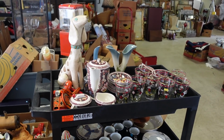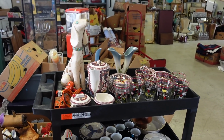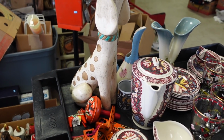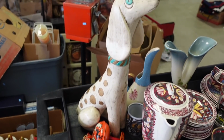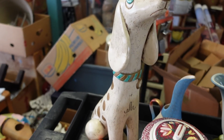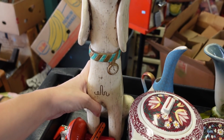Action. All right, so I have loaded up the cart again. You can see the red cart over there is empty. We've got new stuff on the cart. We've got some really great stuff. This beautiful dog right here is actually a piece from Eric's personal collection. He was sending me pictures of it. He's like, I think I'm going to put this in your box. And I'm like, really? You're going to bestow this honor upon me to give me a piece from your personal collection? It is made of chalkware, so it's super heavy, but it's super cute.